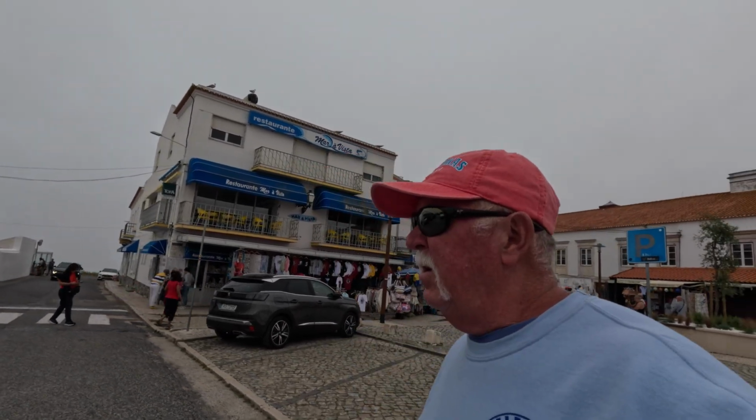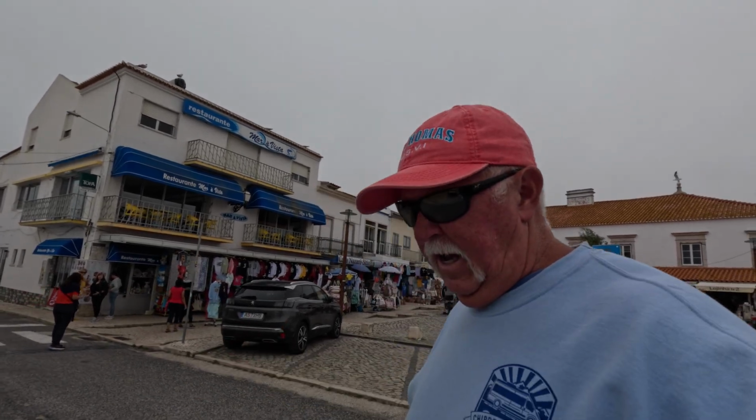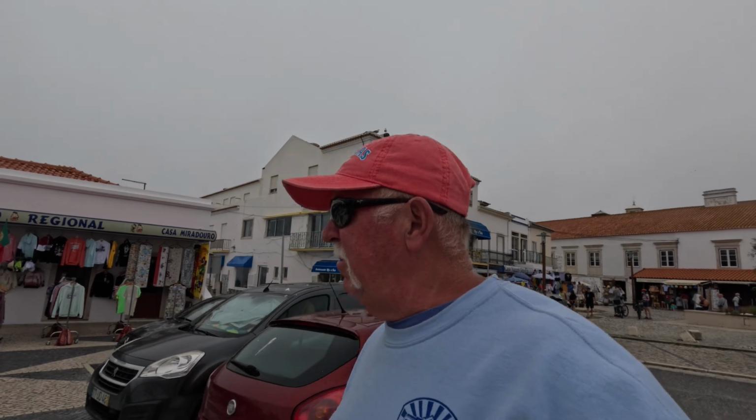So the other reason why we changed our mind about Porto was it's about 10 degrees cooler up there. They were also predicting rain. Where we were staying, it had sun. It was going to be 10 degrees warmer than Porto. And there were just a number of things. A long ride, it's over a 3-hour ride to there. So that's why we came here.